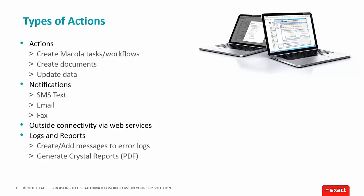Maybe you wanted to kick off a web service, and that could be internally, a web service inside Macola or inside your business. You could call a web service somewhere out on the internet, right? And then, of course, you can save things to logs. You can generate PDF Crystal Reports. These are all the actions that you get to take after you find that triggered mechanism. So all of it is, do you want to be alerted? How do you want to be alerted? Do you want it to go into a log? Do you want to send an email, right? So the sky's the limit when you start combining triggers with actions.